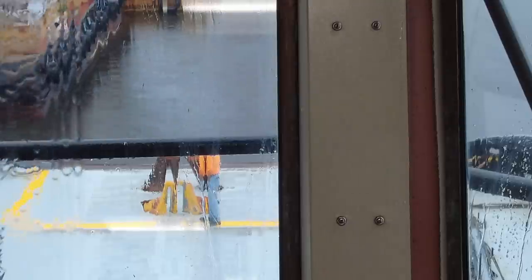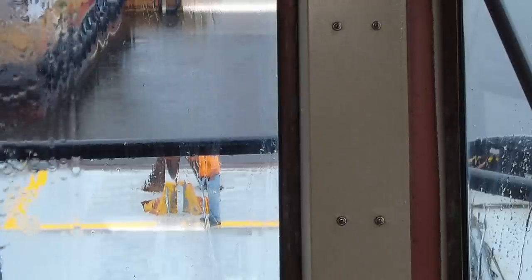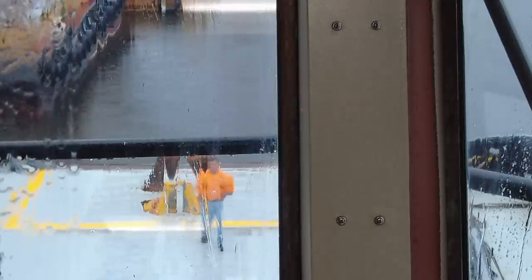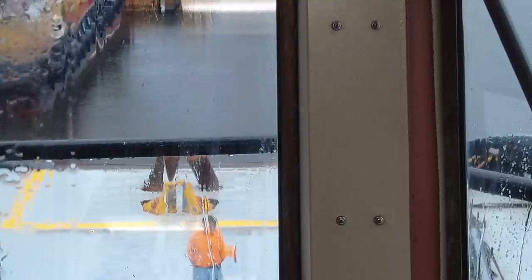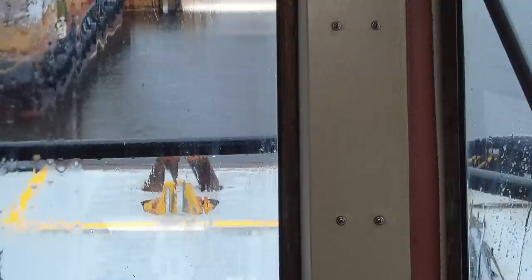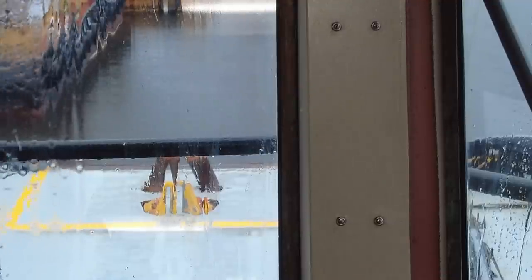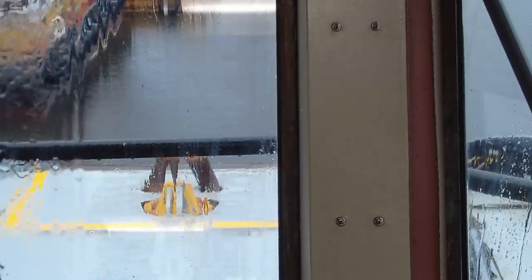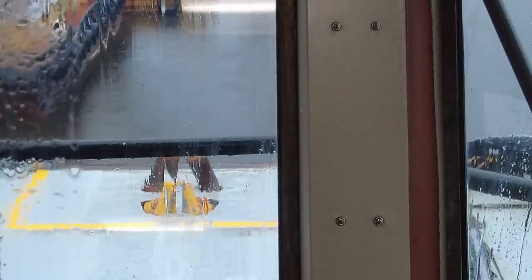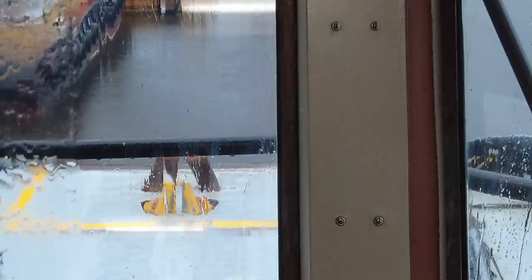Those are the tow pins. Say if we're picking up an anchor, we back up to the anchor and we hook, and it keeps it from going side to side. It's more or less a safety, and depending on the weather and the type of tow, sometimes we've known to tow with them.